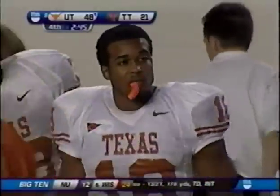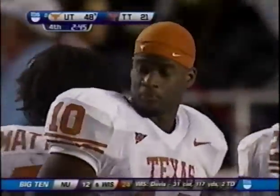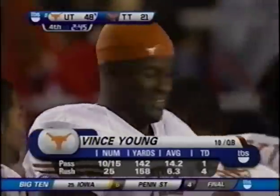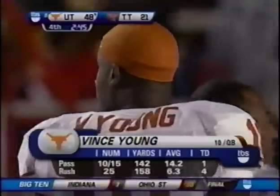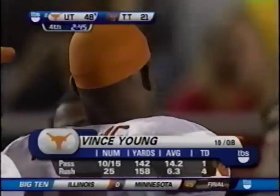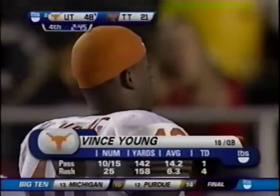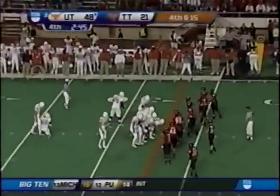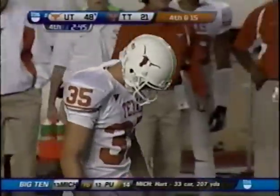Vince Young, 10 of 15, 142 yards throwing. A little bit better than he has done the last couple of games, Charles. Put it mildly, remember coming into the game, 11 of 32 throwing the football for just barely over 100 yards in his last two ball games. And then look at tonight, 10 of 15, 142 yards and a touchdown. He really was accurate most of the evening, too, and then 25 carries, 158 yards, four touchdowns, 300 total yards tonight for Vince Young.